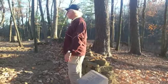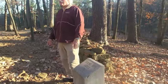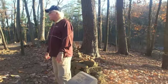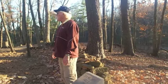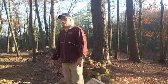The wall along here was built by soldiers, built on the afternoon of July 3rd, 1863. When was the battle on Little Round Top fought? What day? July 2nd. The wall was built on the 3rd. Isn't that great? So it wasn't here when it mattered.